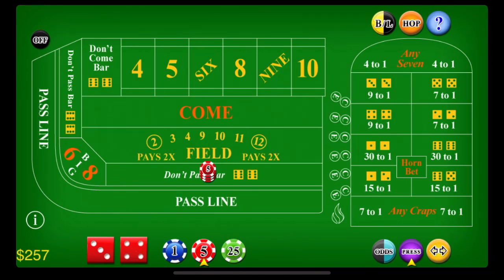I'm up to about $257. Usually I can only get $200, so we can start pressing up a little bit. But anyways, we'll just roll with it.